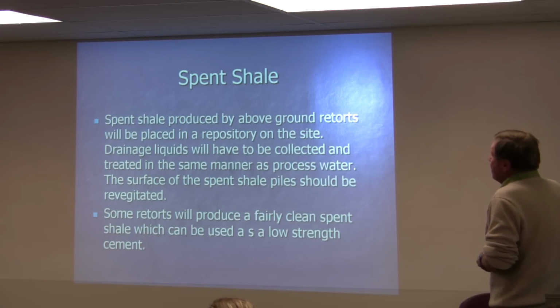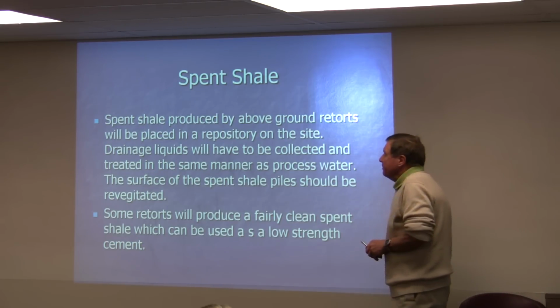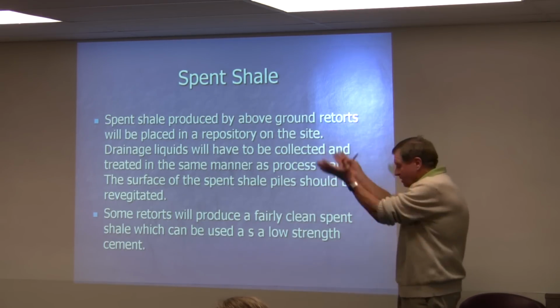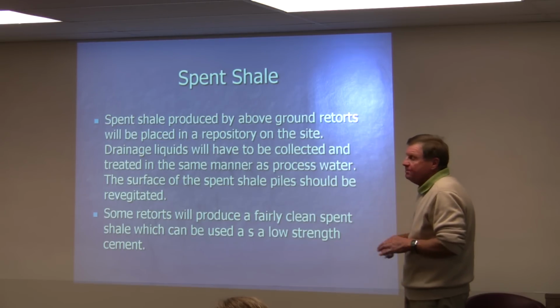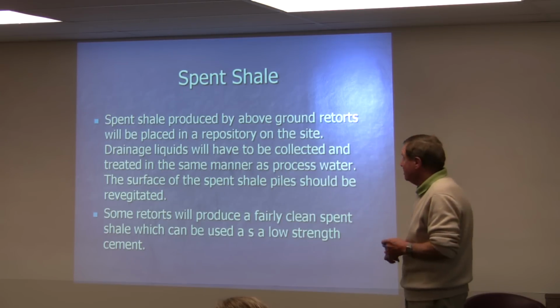The other product that comes out of the retorts is the spent shale, and normally those are put in a lined repository on the site, to collect any drainage liquids that would come down to the bottom, and they would have to be treated like we did with the regular processed water. The spent shale, we did a lot of experiments on that, to see if we could revegetate it, and it worked. There wasn't any problem at all.